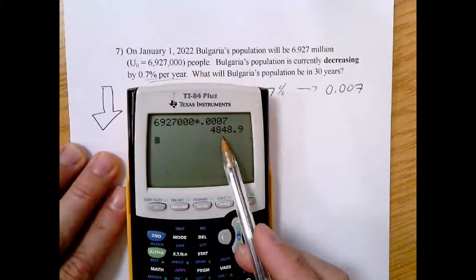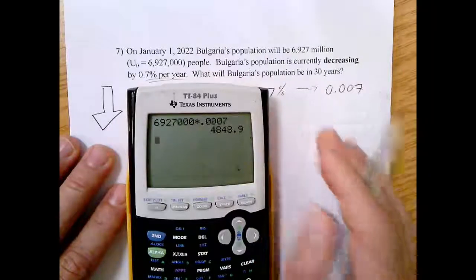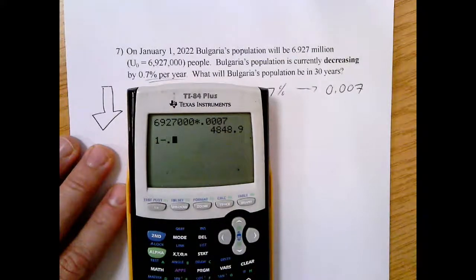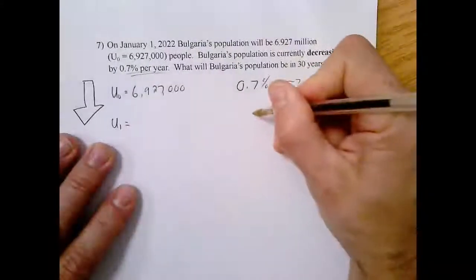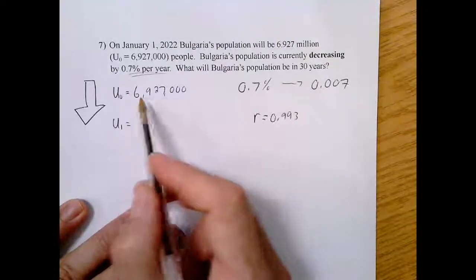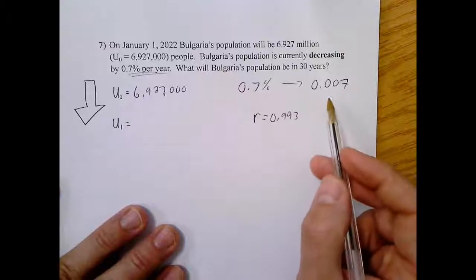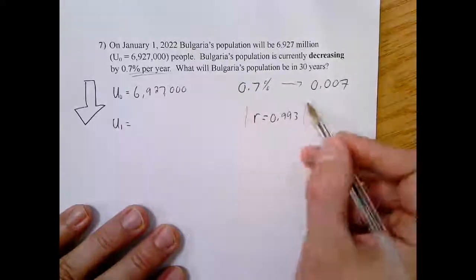Because remember, what we multiply by is what we have left, not the amount that is decreasing. So to put that in perspective, if 1 represents the population, that's 100%, everybody. If we subtract 0.007, we get 0.993, and this is actually our common ratio. Because by multiplying by this, we're saying we still have 99.3% of our people left, right? If you multiplied by 0.007, you'd be saying I lost 99.3% of my people. We didn't lose 99.3% of our people. We only lost 0.007, right? So this is our common ratio.